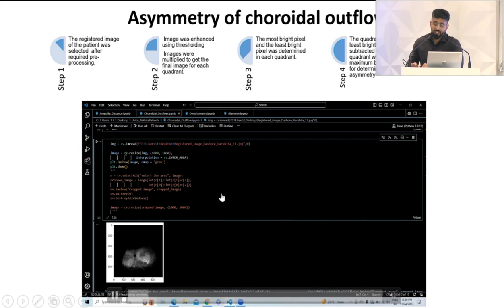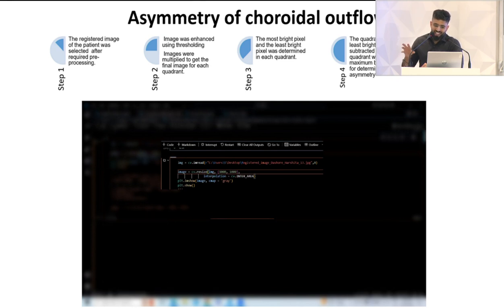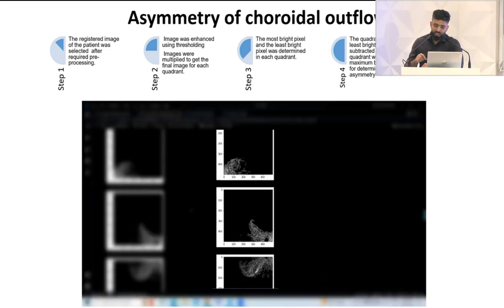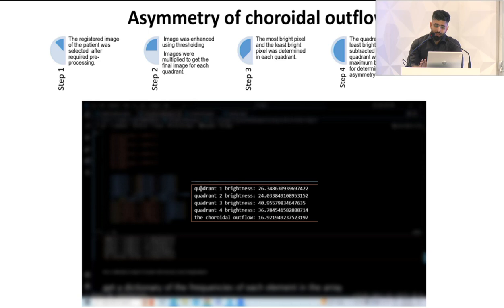So this is the interface for the Python program. Once the registered image is selected, it is uploaded into the Python program and we click on run all. So we have all these mathematical models. It will analyze the image, divide the image into 4 equal quadrants, and select the region of interest. You see we have gotten these 4 quadrants, and ultimately it will calculate the pixel intensity of the brightness of each quadrant. Now you subtract the quadrant with the minimum brightness from the maximum brightness, and you get the asymmetry of the choroidal outflow from that particular eye.